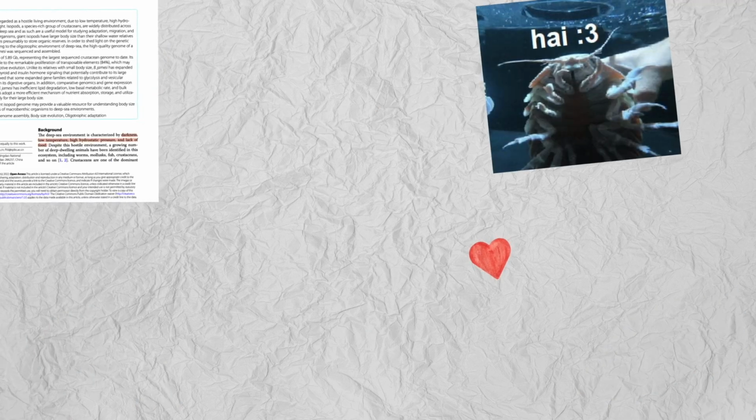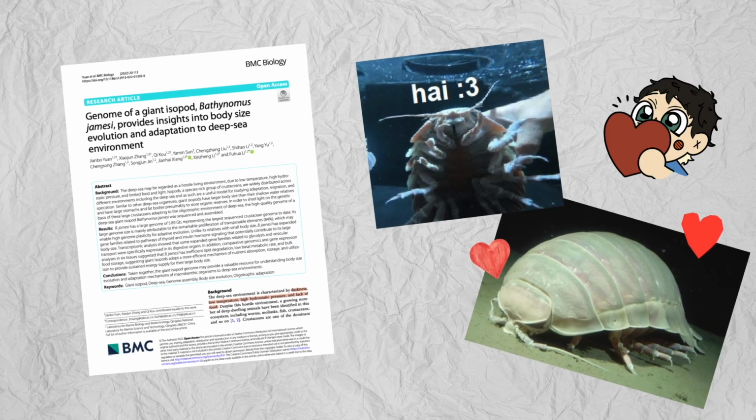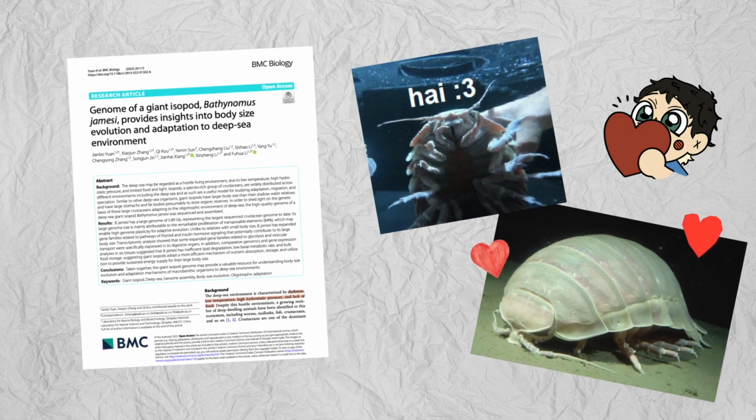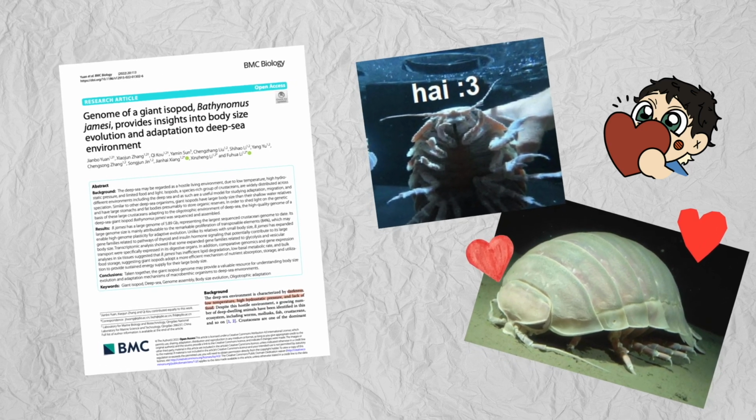Today we are going to be diving into a paper discussing the genomics of giant isopods. I love these little guys. They are so cute. Gotta be one of my favorite deep sea invertebrates.